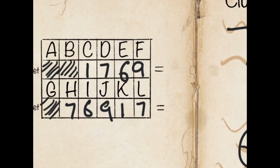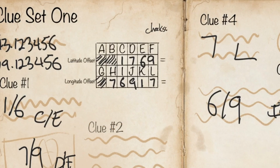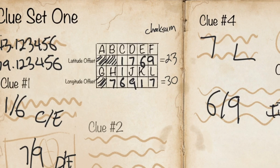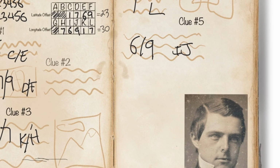You also notice here that there's these equal signs, and Hess used this as what's called a checksum. And a checksum is a way of making sure you hadn't made a mistake somewhere. So in this case, if your numbers don't add up to 23 and 30, you've probably made a mistake somewhere. I don't think we did. I hope we didn't. So what do we do with this?